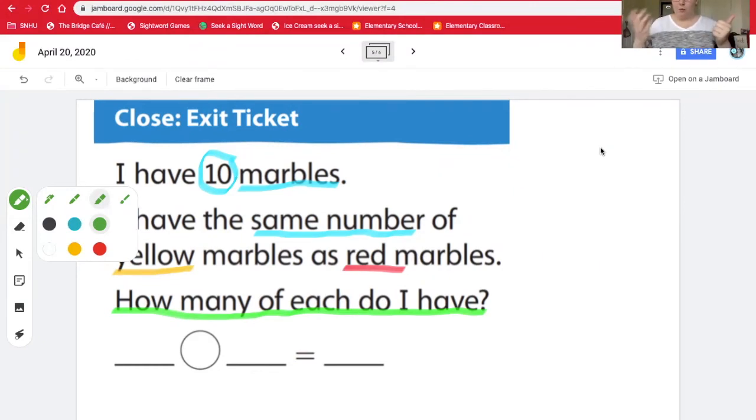1 plus what equals 10? 9. That's obviously not right. So let's go a little higher. 3 plus what equals 10? 3, 4, 5, 6, 7, 8, 9, 10. 3 and 7 aren't the same, so it's not going to be that. What about 5 and 5? 5, those are two of the same numbers. 5, 6, 7, 8, 9, 10.